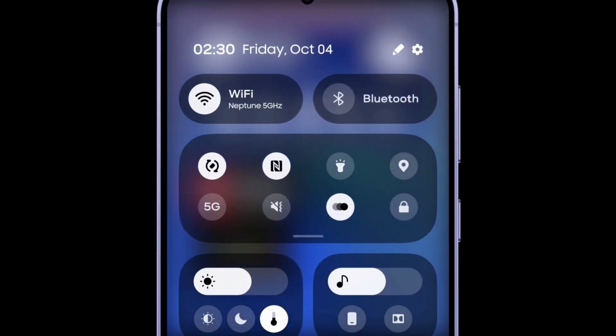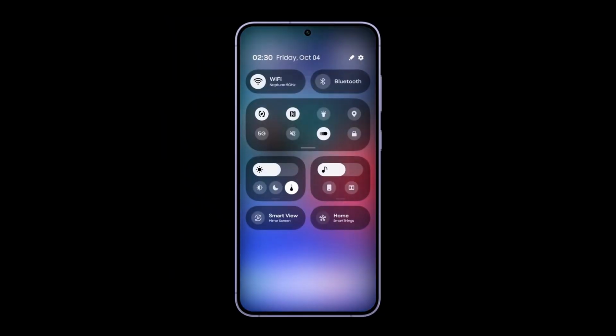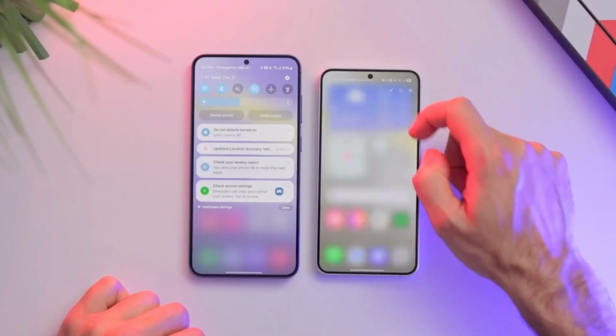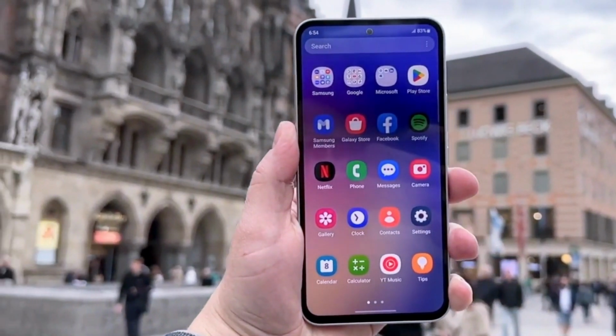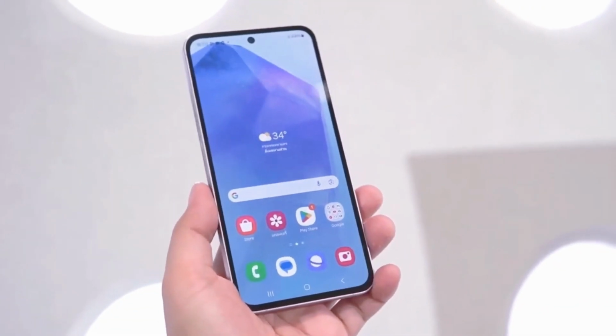Aside from the storage change, the new Galaxy models do bring some solid upgrades. Samsung has improved build quality, refreshed the camera design, and extended software support, making these devices feel more premium. The removal of expandable storage might have been a cost-cutting decision or an effort to push users toward higher storage variants and cloud services. Either way, it's a change that will impact how users manage their data.